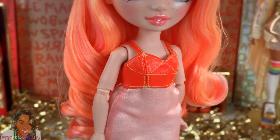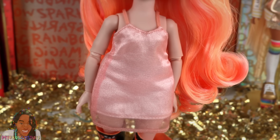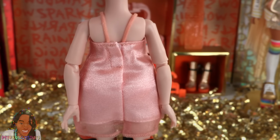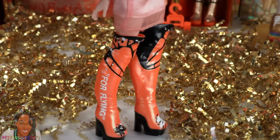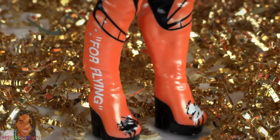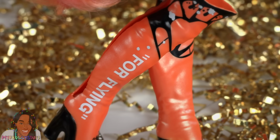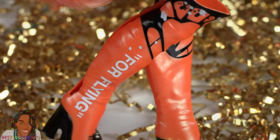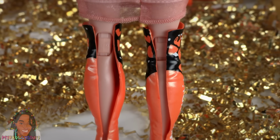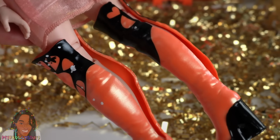She has a bright orange faux leather top with yellow stitching. Underneath, she has on a two-layered pinky peach dress. It velcros in the back. She wears high butterfly boots. They are orange, black, and white. On the side, it says for flying. Definitely getting that designer feel here. It reminds me of Off-White. The boots are a little loose in the back. I think that's from how she was positioned in the box.